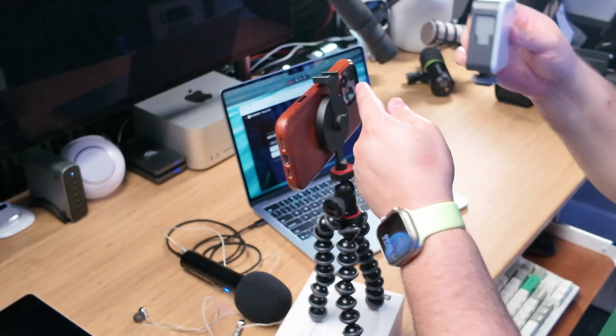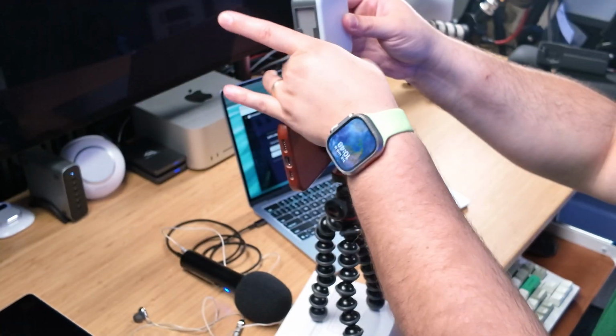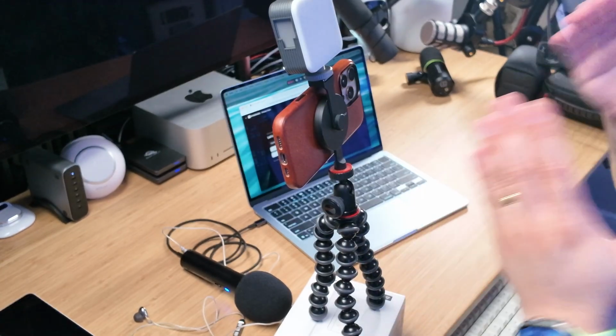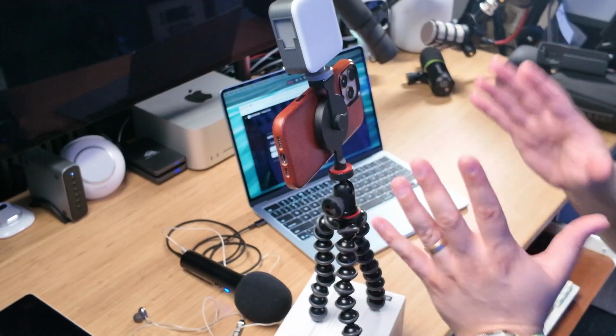You can also get phone clamps like this one that have what's called a cold shoe mount on top. Slide the light in, tighten it there, and now you can have a light with your iPhone as a webcam, and you're going to get great quality video just like this.